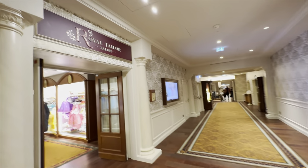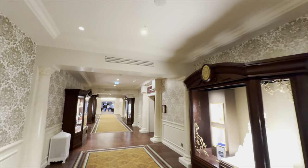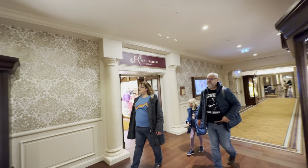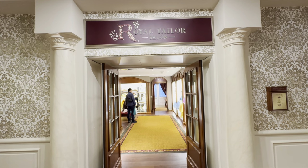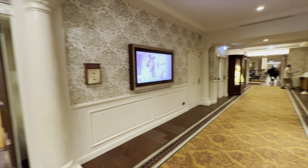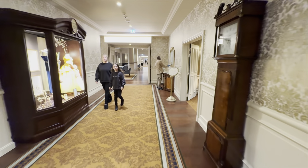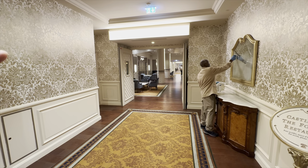So the hotel shop is over here, the Royal Tailor Salon, and there is the entrance of the Royal Collecting Boutique. So that's the shop, and over there is the place where you can have the Royal Dream Makeover, the Royal Dream Experience. Also, that's on our list, and we're gonna make a separate video of that one. And also the shop will be a separate video, in detail, where we give you an overview of all the merchandise. Okay. Over there are the two restaurants and the Fleur-de-Lis bar.